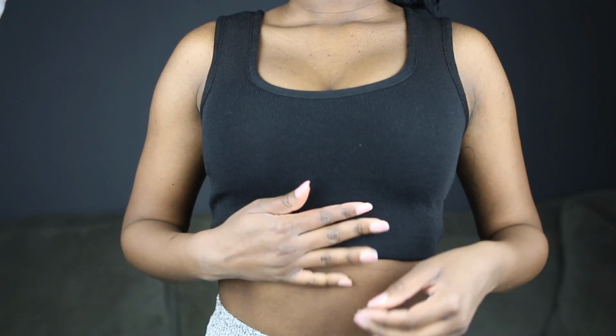Okay, so next I have a crop top as well, but this one is just a plain, simple black crop top. And I thought this was super cute. From far away, it almost looks like a sports bra, but it's not. It's actually a cotton ribbed material. It scoops in the front as well as the back.